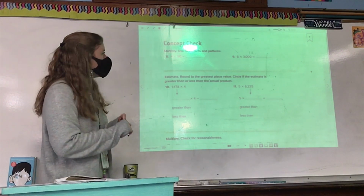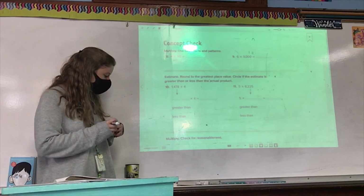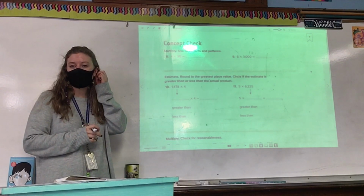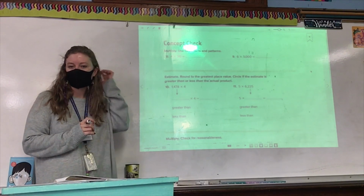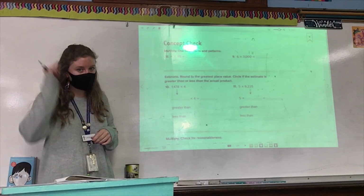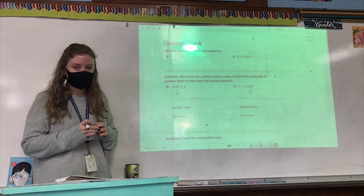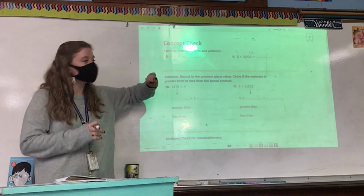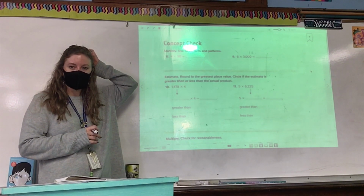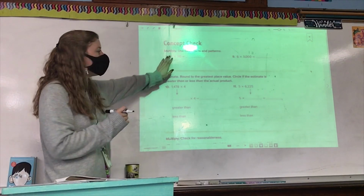So the directions for numbers 8 and 9 say multiply. Use basic facts and patterns. So Zari, number 8, 4 times 90. When we're using basic facts and patterns, what's step 1? We're using basic facts and patterns, so do we have to write it up and down? No, we can just find the basic fact first. We would do 4 times 9.